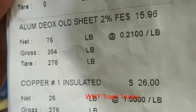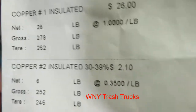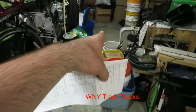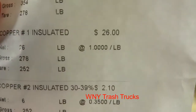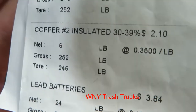Anyways, 76 pounds of old sheet. There's old sheet on here twice, 21 cents a pound, almost 16 bucks. Number 1 insulated, that was that other bucket. And then all the stuff from the BX, all that wire. So 26 bucks, because it's $1 a pound. Number 2 insulated, that ended up being the Cat 5.